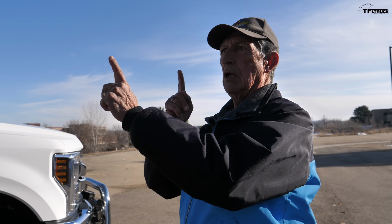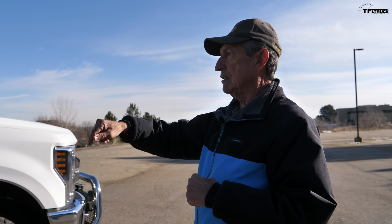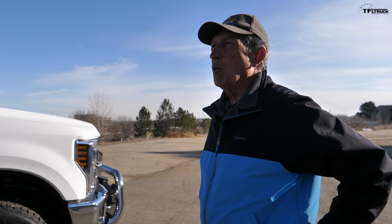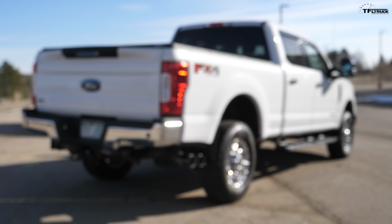I'm getting about 10.5 pulling that 8,500 pound trailer. And this is a camper, or what kind of a trailer is this? Yeah, it's a tow behind, and it's about 12, 13 feet high, pretty big, with wind resistance and things like that. But I get 10.5 doing that.